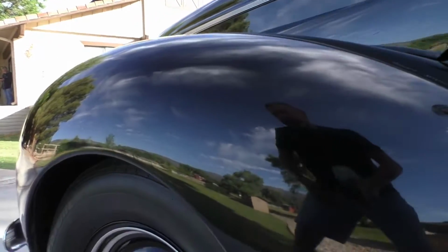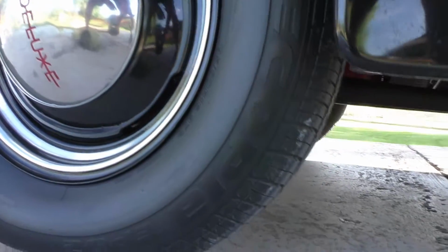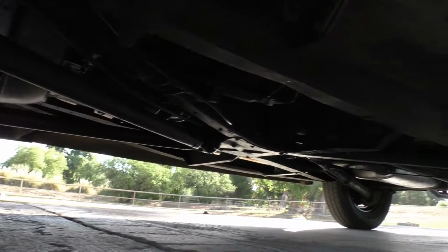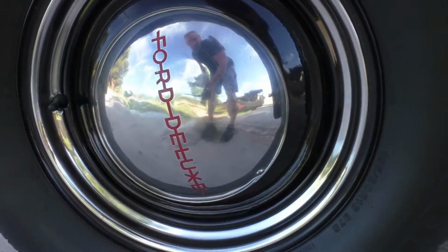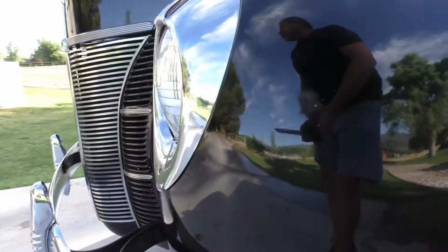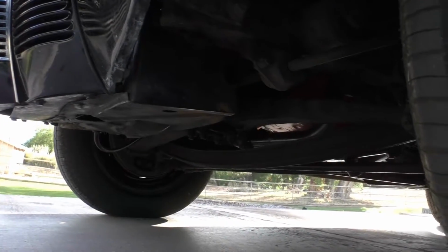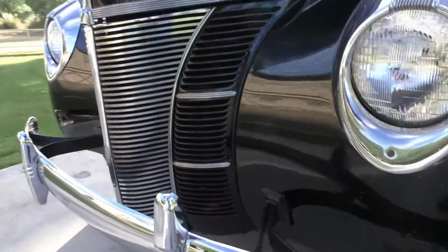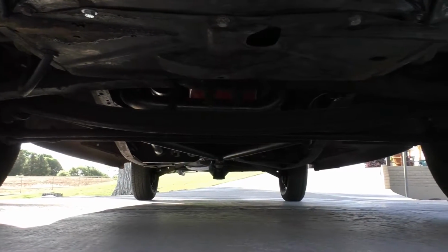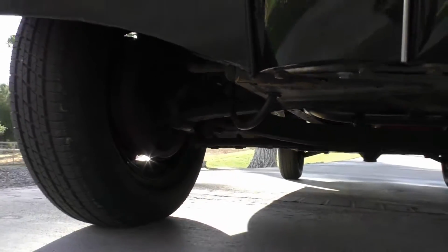Updated radial tires, I believe they're 16s on it. Deluxe hubcaps, those are original hubcaps by the way too. Got nice age, patina and character like the rest of the car. Might be a little bit lower than it was stock. Maybe they took a leaf out or something like that. It still sits a little high, but you get the idea, like I always say.